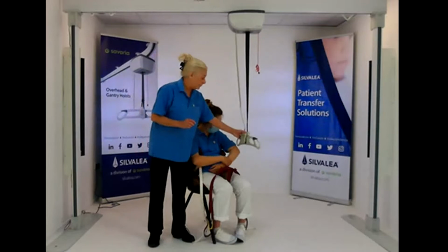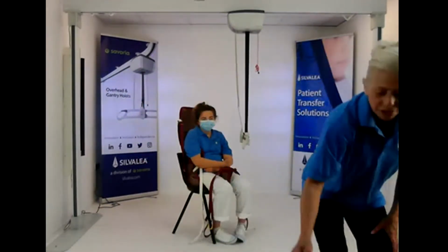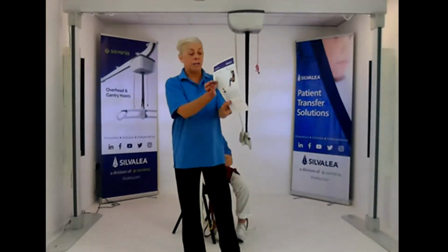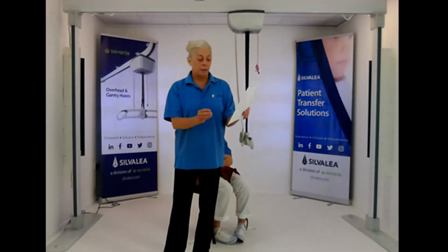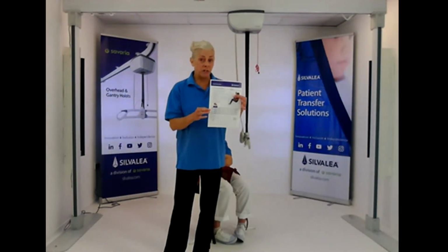So on your, I've got a data sheet here actually, and I will just tell you. So this is the sheet. On here, the sizes go down to triple extra small, and they go up to extra large. So there's a good range there. Certainly, you should cover the majority.